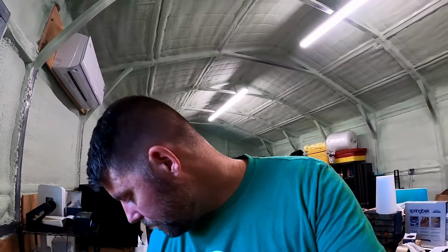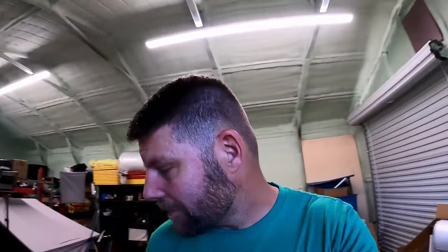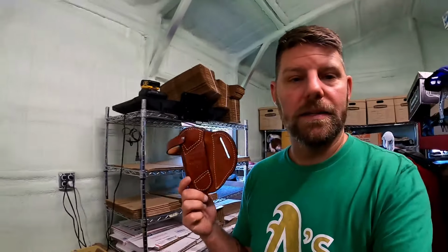All right, let's pull some more orders. Just a couple more going out here. I bought this because I paid a little more than I wanted to. I paid $10 for this holster at the estate sale that I went to last week or so.